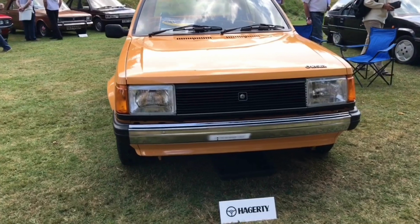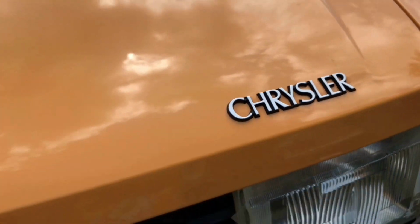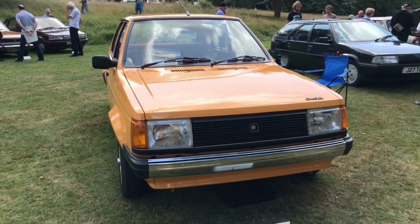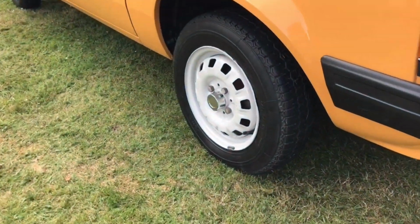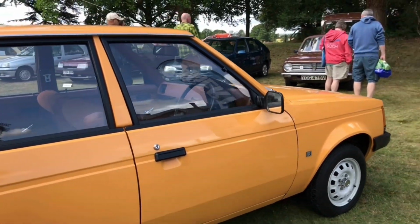Oh, this is a bit different. I've never seen one of these before, and do you know what? I'm going to give Hagerty a massive thumbs up for this show, because I've seen cars here that I've never seen in real life, or that I've only seen at the NEC just parked up. Honestly, even in the car park of visitors, it's been, I know it sounds like a pun, but it's been exceptional actually, and the show's just been incredible, and this car's no exception.